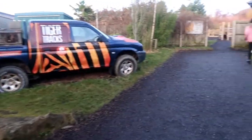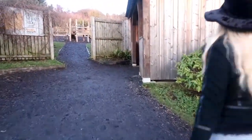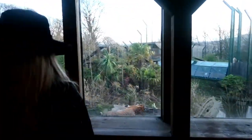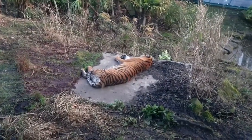Well, you can go in here and see if we can get a better view from up here. And then we'll head back down to the car. Oh, there you go. A lot closer. Sleeping.